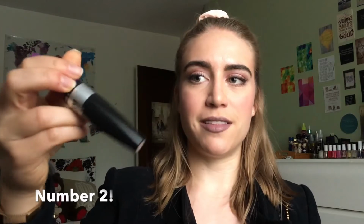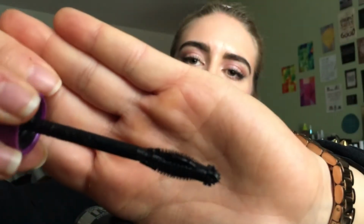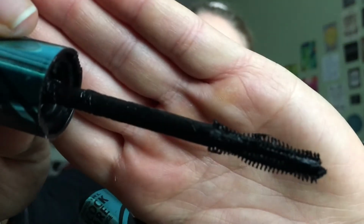The Covergirl So Lashy, this may be my current favorite because it is so separating. If you look at the wand, you can see the individual fibers, and also it has that ball on the end, which ensures that you are able to get into the corners. So I love that one. And then the last one is actually also Covergirl. This is called the Peacock Flare. I was brought in by the advertisements, I think. I just really like the packaging. And you can see this one is also separating, although it is a little bit clumpier than the other 2.